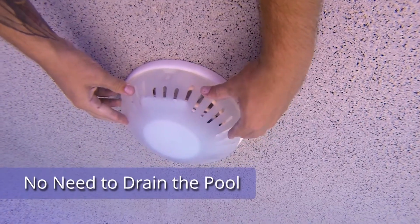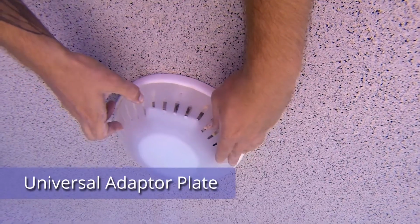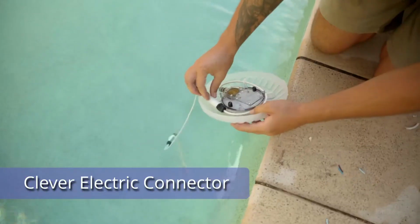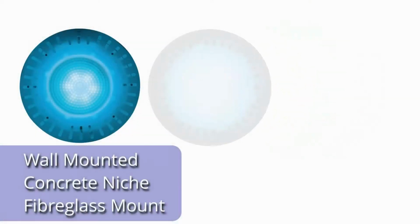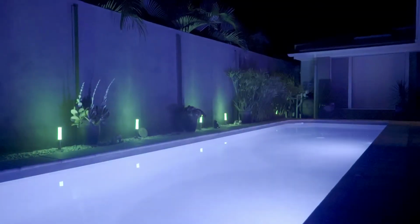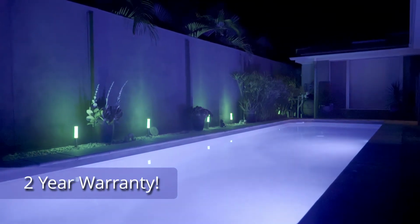The wall-mounted replacement light comes with a universal quarter-turn twist lock adapter plate designed to adapt the Britestream to most major pool lighting brands, and a clever IP68 electrical connector to simplify the installation process without any need to drain the pool. Available in wall-mounted, concrete niche or fiberglass mount configurations, the Britestream will make light work of your new or existing pool. And you'll enjoy the extra confidence of a 2-year warranty, superior to others in the industry.